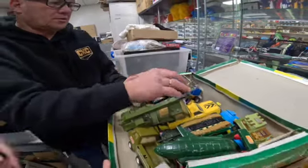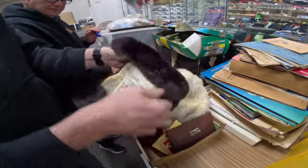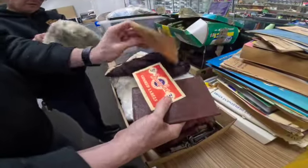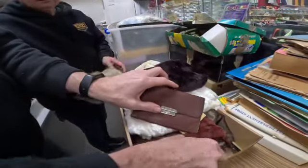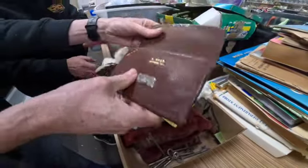Top room. Yeah, I don't know much about these. What have we got? Made in England. Gummed labels. Royal Mail gummed labels. The keys. Batemans Bay.